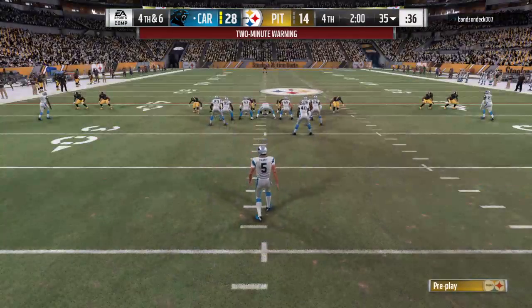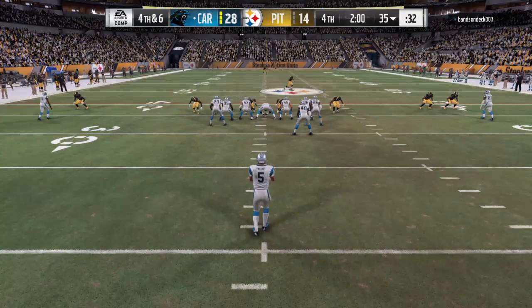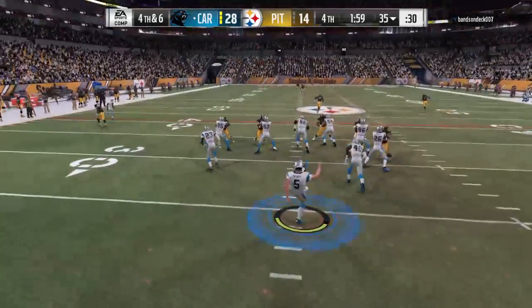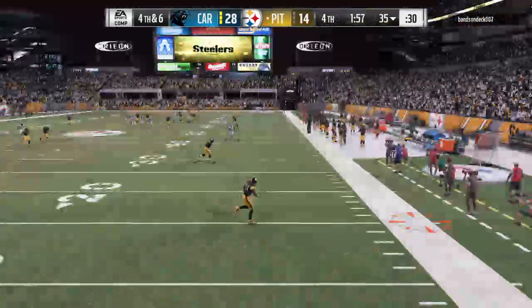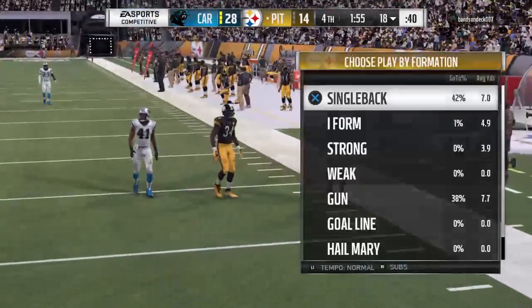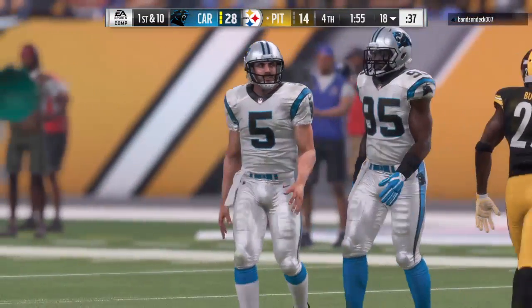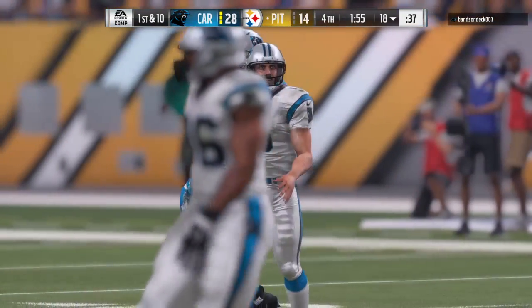Here's Michael Pilardi now as he'll kick it away for the second time. And the kick's away as he angles this one for the sideline. And this will carry out of bounds. Where are they going to spot it now? At about the 18-yard line, it looks like. And Pittsburgh getting set to take the field.